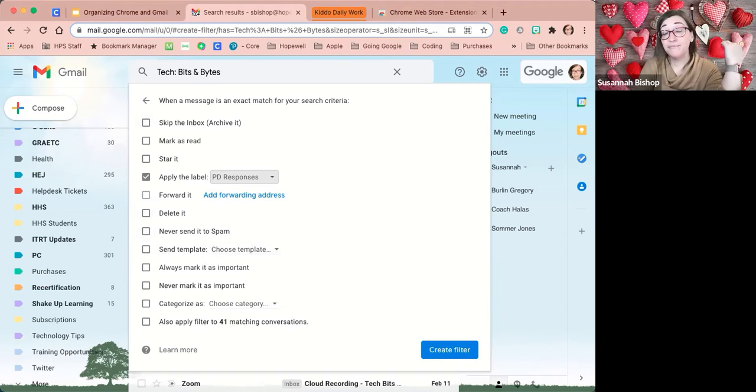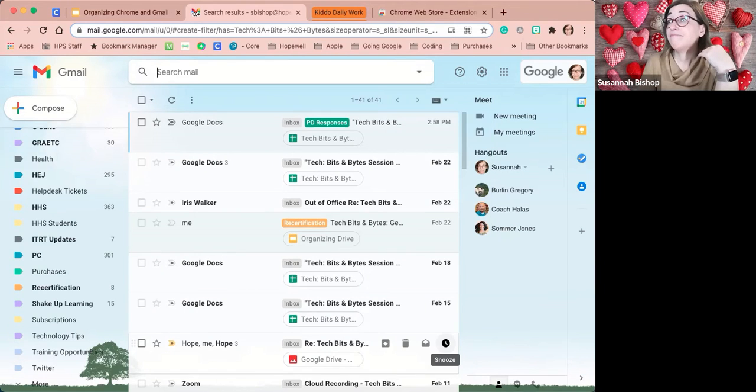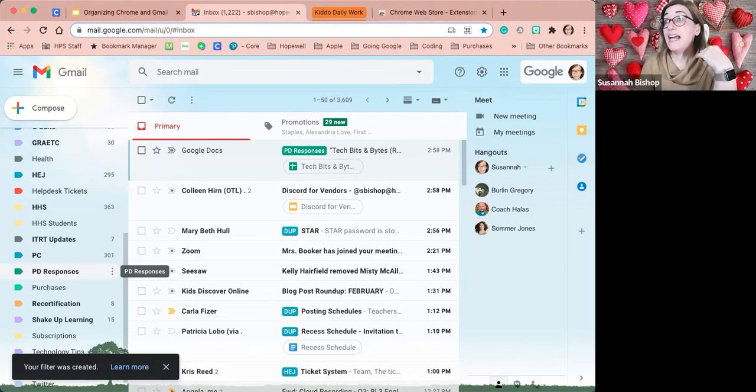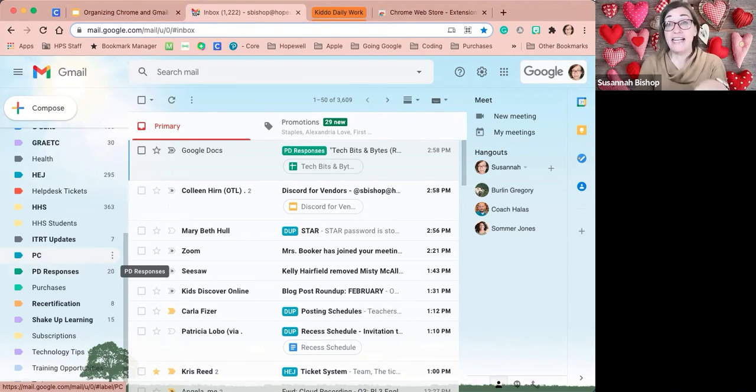It is very helpful. I want to click apply filter to 41 matching conversations. It's filtered through all of my email. There are 41 emails that match that setting. And then I'm going to click create filter. And see, now that folder has PD responses. That means there are emails in here that have not been read, that I need to deal with, that all match that same label.